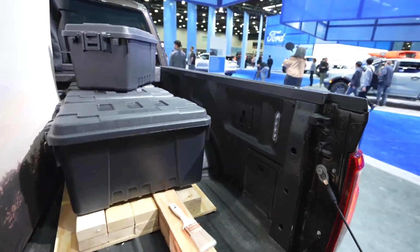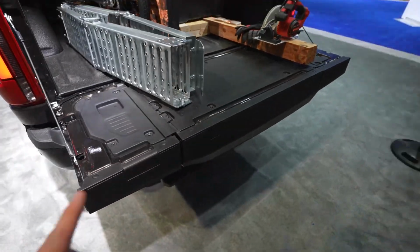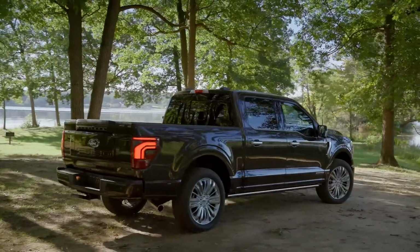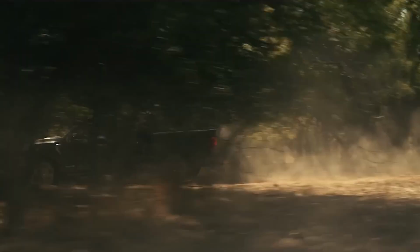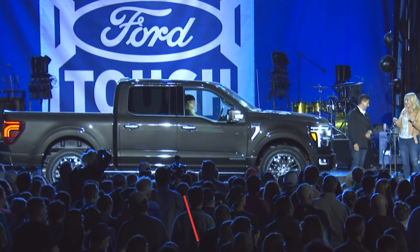And there's a little storage box that finds its place snugly on the side of the bed near the taillights, bringing in that extra bit of convenience. The blend of these features strives for nothing less than elevating your experience, making every interaction with the F150's bed a breeze. 2024 F150 Power Updates.